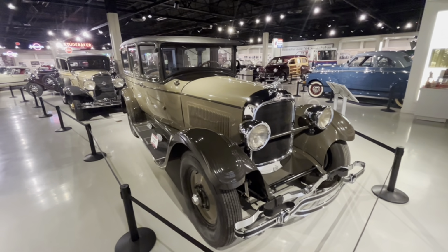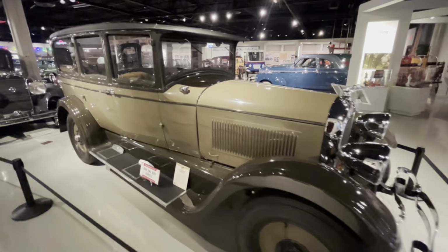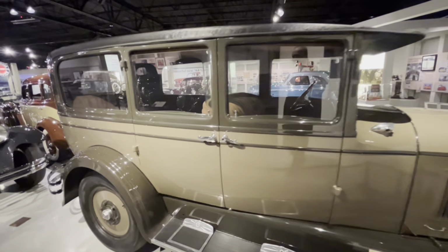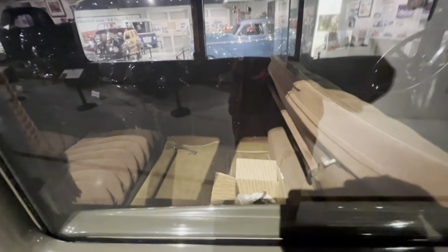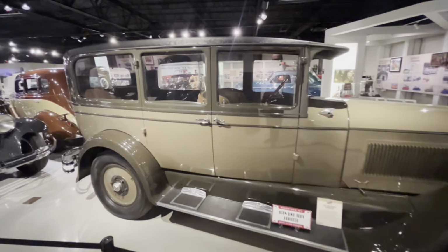Sticking with the theme of big and giant, here's a 1927 Studebaker President limousine. This actually features a glass divider between the driver and the passengers. And if you look inside here, you can see that there's some fold-down jump seats. Yeah, this is a 7-passenger limousine.